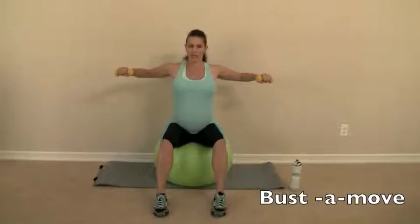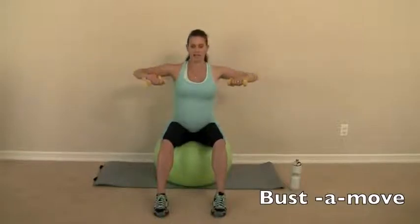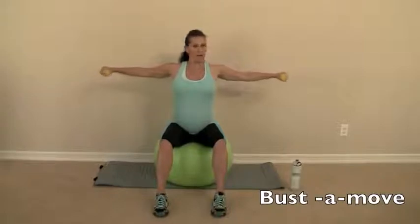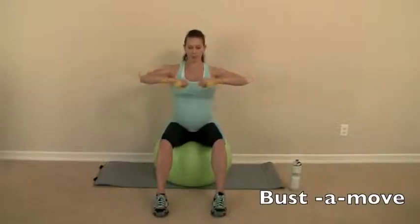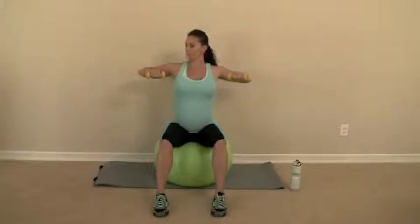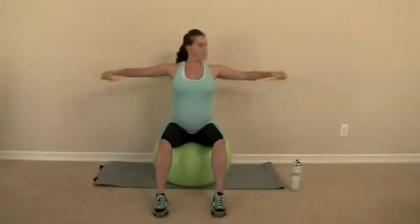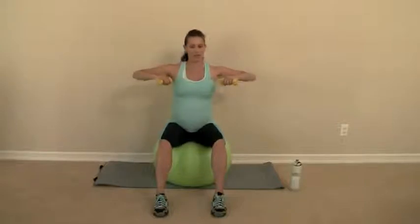Opening up the chest, and then we have a double movement here. From here we're going to open up our forearms, bring it back and together. So we're really forcing our upper back muscles to work. Also working a little bit through the shoulders, the deltoids, anterior deltoid, which is the front of the shoulder. And we are contracting our rhomboids at the same time.